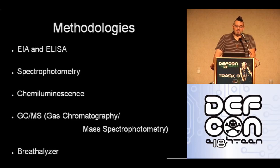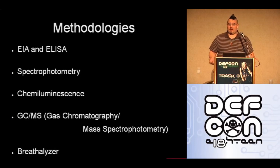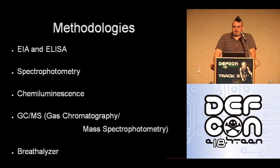The next one is spectrophotometry. Spectrophotometry is used in not only drug testing, but is a major testing style of many of the different kinds of tests that hospitals will be running. I mean, this will test your levels of potassium, different drugs, and also different enzymes and proteins that are found in your blood, urine, and other body fluids.